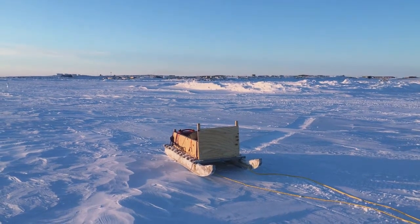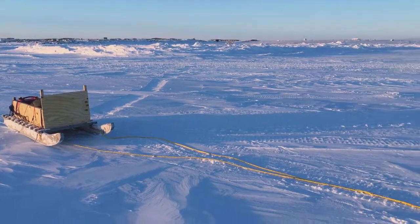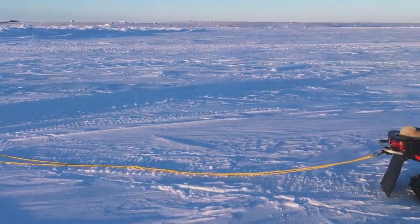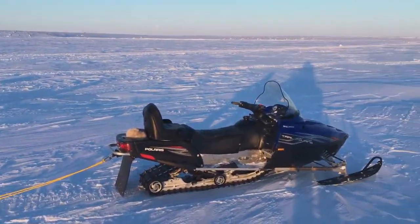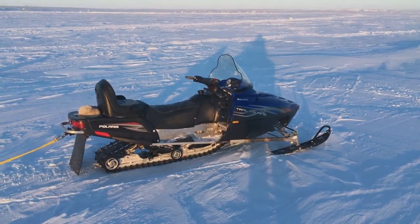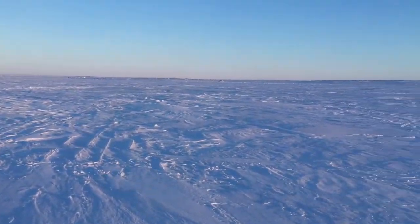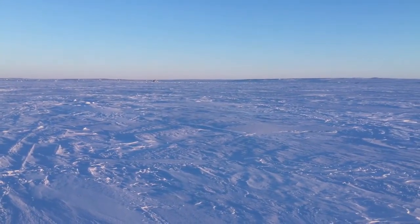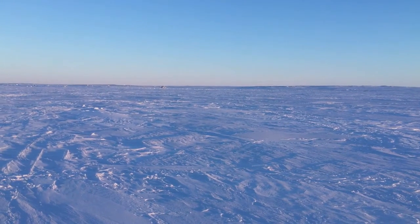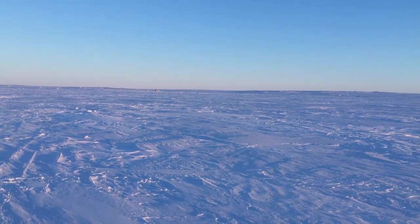Okay, there's my sled, and then the view of the town, and I'm pulling my sled with a long yellow rope. And there's my 2007 550 Polaris Trail Touring 550. So anyway, I'm headed off just about northwest and hoping to see and catch some caribou. If you're seeing this video, it probably means there's some exciting stuff ahead, so keep on watching.